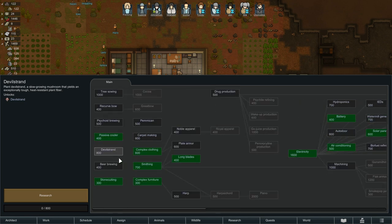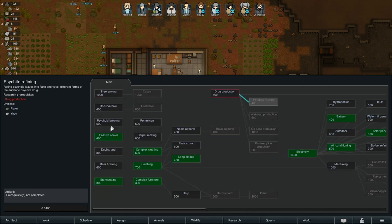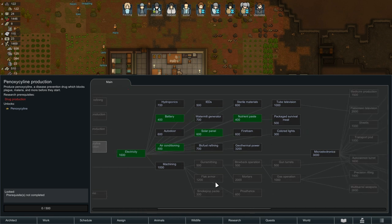I keep saying build for plants. Drug production is also very good here. Psychite brewing means you can make psychite tea. You just need to grow the plants first. That's very much useful. If you don't want to use drugs, you can make them to sell. Also very useful. Panoxycyanine is critical for the game, in my opinion. You want to get this as soon as you can. And it stops your guys catching certain illnesses. So this is not to be underestimated either.